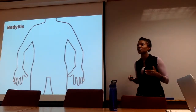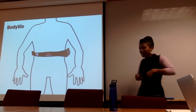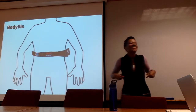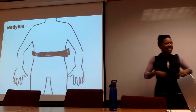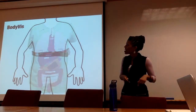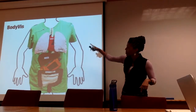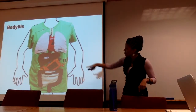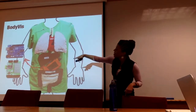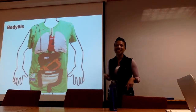Both tools work with a Zephyr bioharness that fits around a child's waist, or anyone's waist who wears it. It has to touch their skin, so they have to wear it under their shirts. The BodyViz shirt is a visual display that goes over it, and it has a phone in the stomach, and the Arduino Unos that power it are housed in a pouch inside of the shirt.